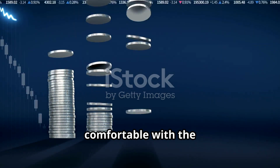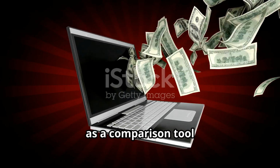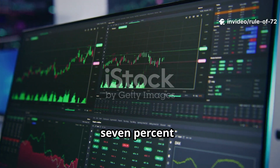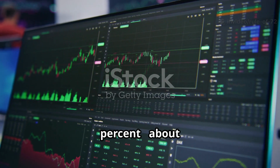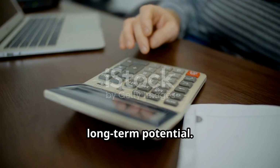Alright, now that you're comfortable with the Rule of 72, let's get practical. First step. Use it as a comparison tool when you see different investment options. Option A offers 7%, about 10 years to double. Option B offers 10%, about 7 years. That 2-second calculation gives a clear picture of long-term potential.